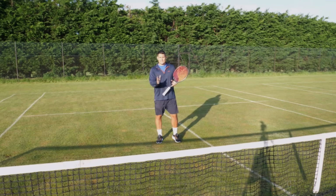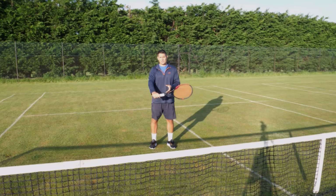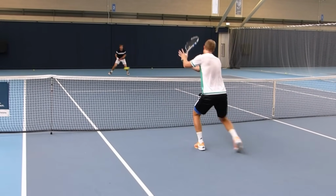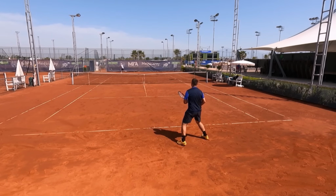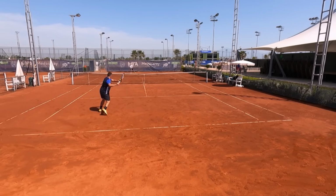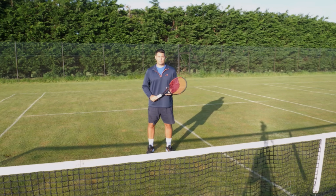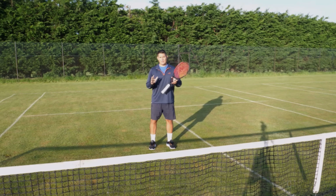You struggle with your consistency on your volleys. Maybe you struggle when you're dealing with pace, so the opponent hits a hard ball at you, you don't know how to actually control the racket face. Or maybe you're struggling with putting away those high volleys, the ones that you know you should be winning the point with, but you constantly miss them. If that's the case, you've clicked on the right lesson, because I'm going to help you transform your net game in 10 minutes.